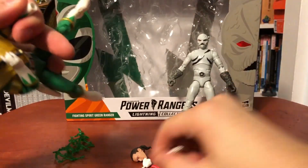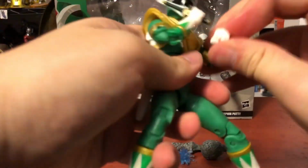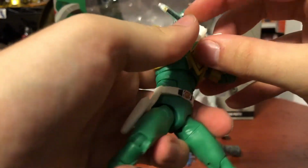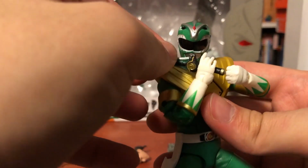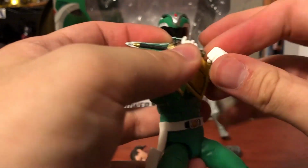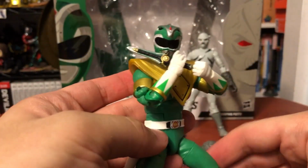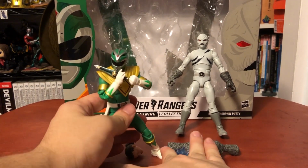They've used the fist in promotional images, so let's do that instead. And we'll get that in there. So that way it kind of looks like he's holding it like that. So you get kind of your Dragon Dagger flute playing action, so you can summon the Dragon Zord or summon attacks. Speaking of attacks, just like with a lot of Lightning Collection releases, we of course have an effect piece.